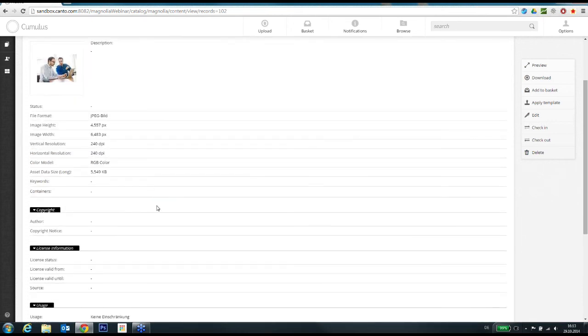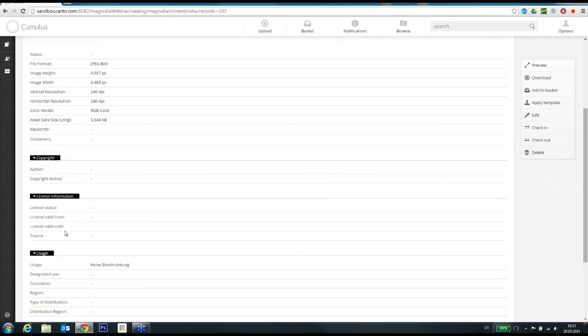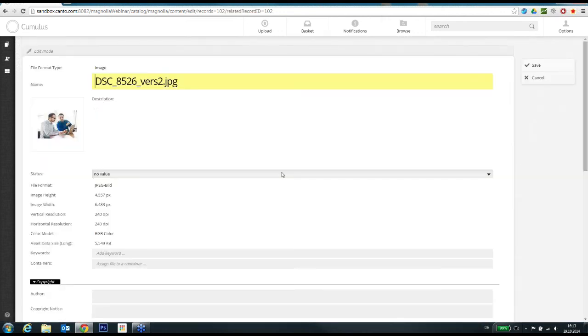In the next fields, you see some of the copyright infos. You can add an author or a photographer and many additional copyright infos, like license status. This is a so-called label, and I'll show you later that it's generated from the two fields below, valid from and valid until, and give you a brief example of how that workflow can be configured in Cumulus. So let's get into edit mode.